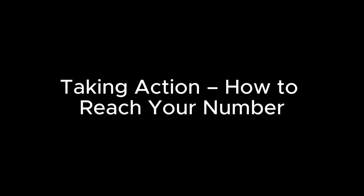Chapter 5, taking action. How to reach your number. Now you've got a number. What next? Here are your action items. Action 1, break it down into savings targets. If your goal is 875k over 15 years, work backwards. How much do you need to save each year? Investment growth assumed. Use a spreadsheet or calculator.